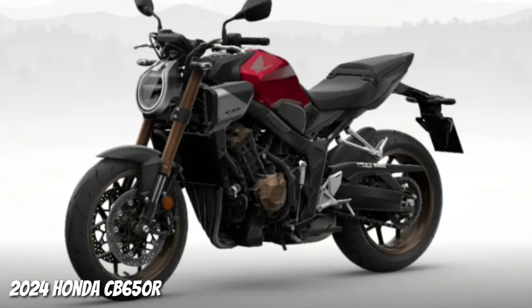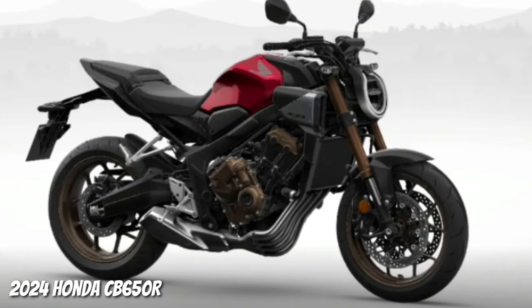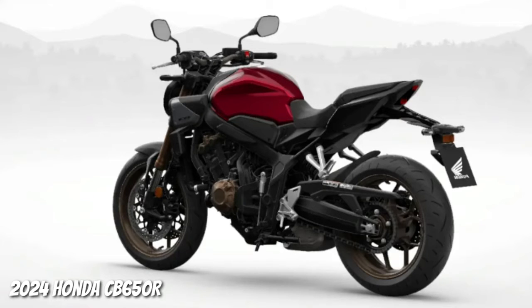The 5-inch TFT adds a modern technological touch, which may seem a bit odd with the CB650R's retro vibe, but it does open up smartphone connectivity and turn-by-turn navigation.